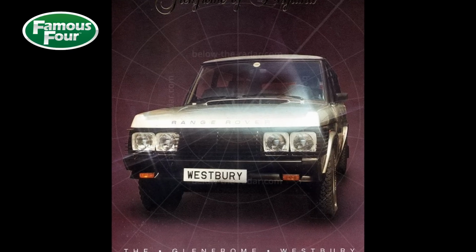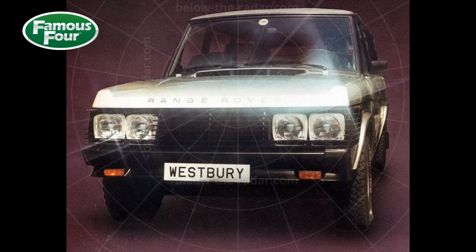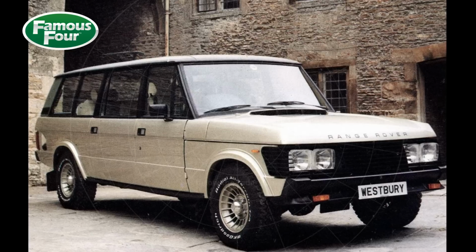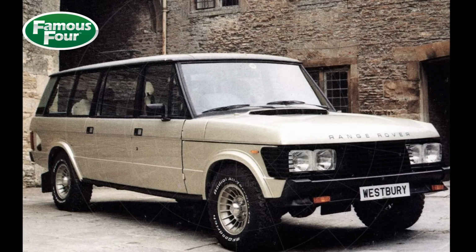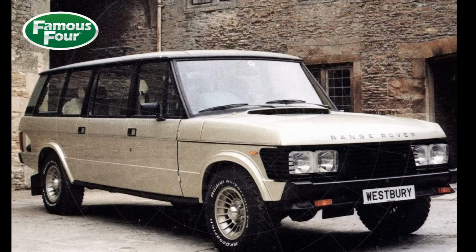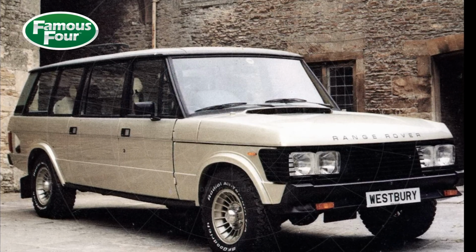Firstly, we have the Westbury, a car designed for the either extremely tall or claustrophobic clientele. This car boasts a 133-inch wheelbase. The interior was designed to make use of the room, and it is rumoured that one client even put a shower in his version.